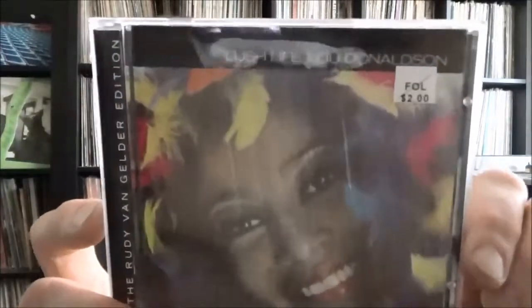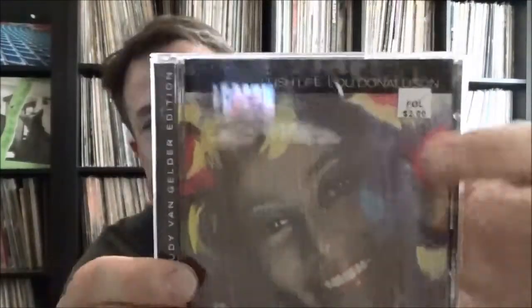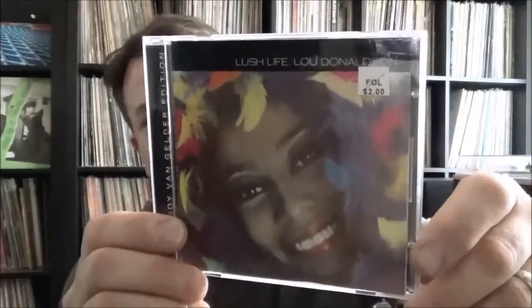Some more Blue Note here. Lou Donaldson, Lush Life. This one was priced at $2 originally. Still got it for $1. I just thought that was a very modern looking cover art on that one. Not quite in keeping with the other classic Blue Note things from the era.